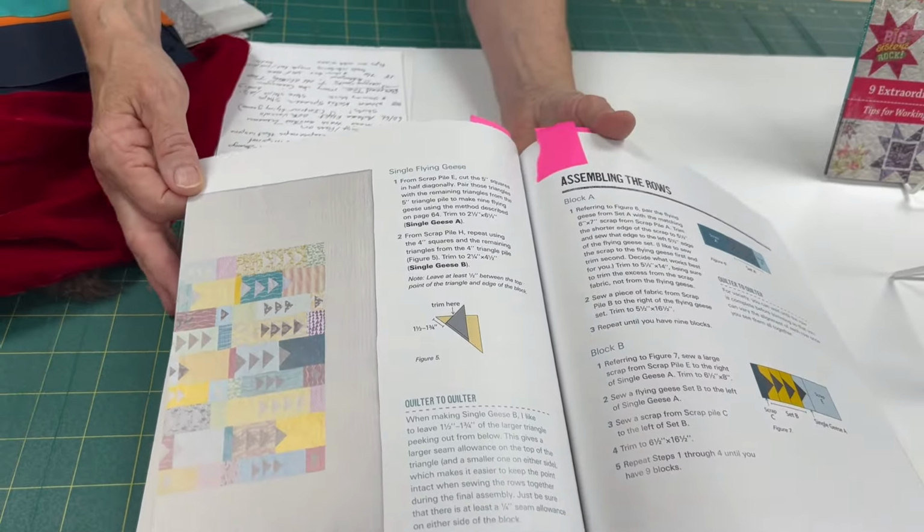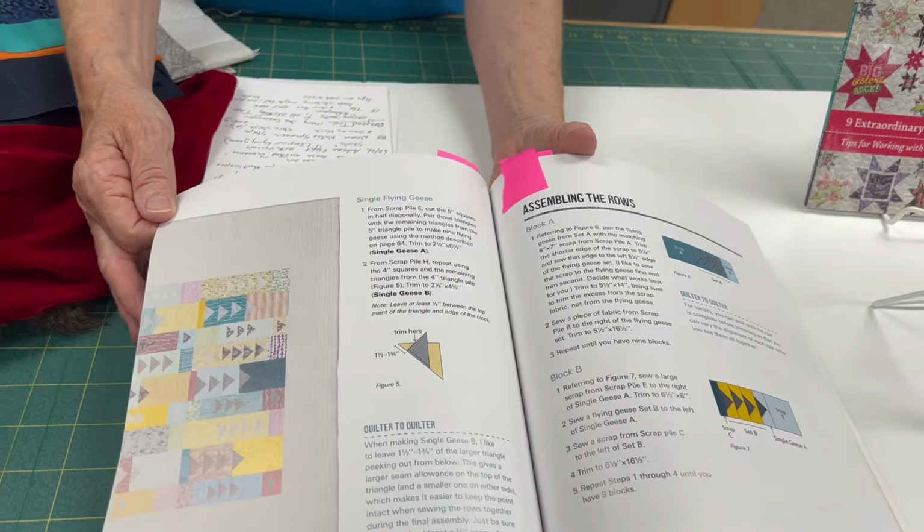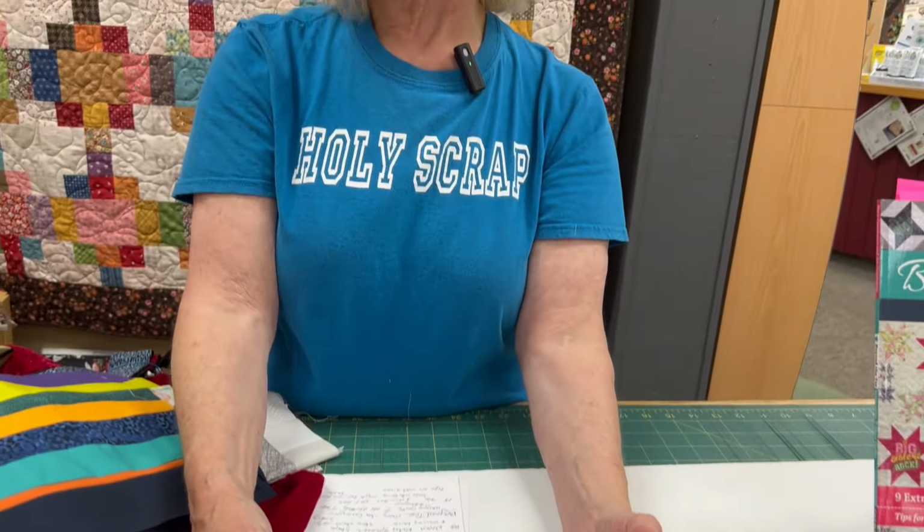Designer Amy Smart. Her tip on your scraps is to just keep the ones that inspire you. Every once in a while, go through your scrap box or bag or whatever you keep it in and get rid of the ones that you just don't care about anymore. If you're not inspired, purge them, pass them on. Remember, one person's trash is another person's treasure.